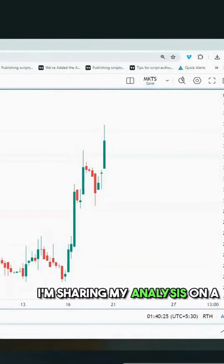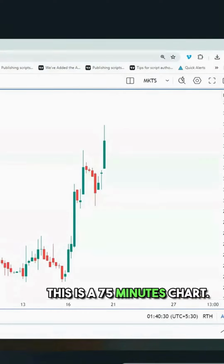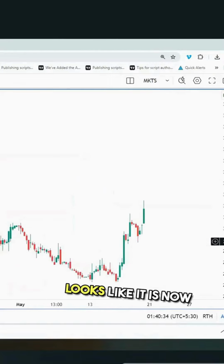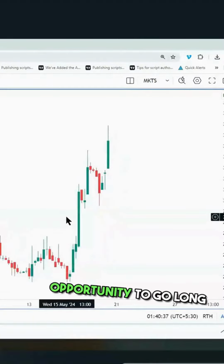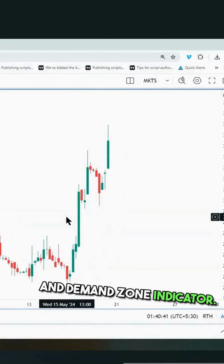In this video, I'm sharing my analysis on a stock, 3M India Limited. This is a 75-minute chart. The stock, after a downtrend, looks like it is now turning around. I'm looking for an opportunity to go long in this stock. So let me just apply the supply and demand zone indicator.